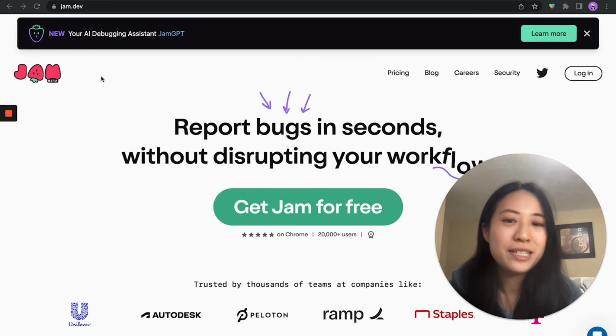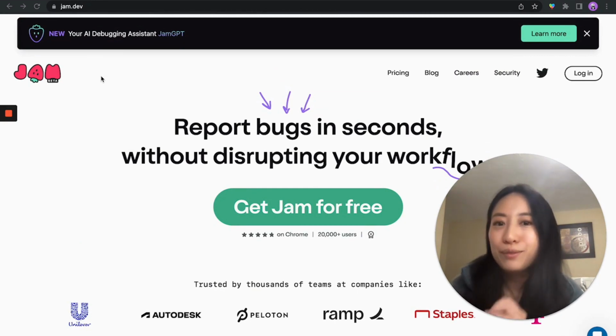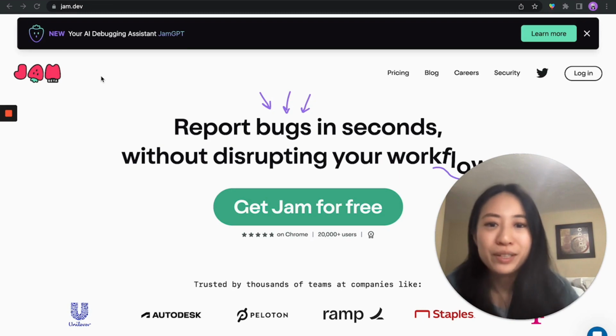Side note, PLG stands for product-led growth, and it basically means when your product is one of the main channels that you're driving revenue off of. So in this case, their free Chrome extension is how they're driving revenue.